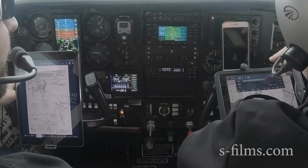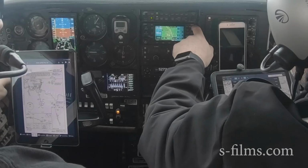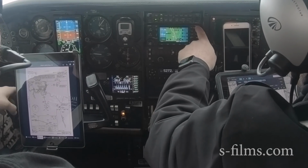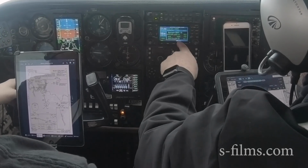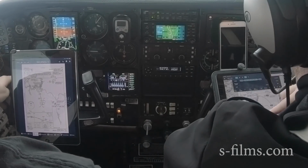There is a procedure turn on this. Yep. We can do that, parallel entry. You can be a safety pilot, and I won't need foggles. It looks like it's got it programmed in, so your GPS should take it. Okay. We'll monitor very closely because we are getting very close to being into the clouds fully.